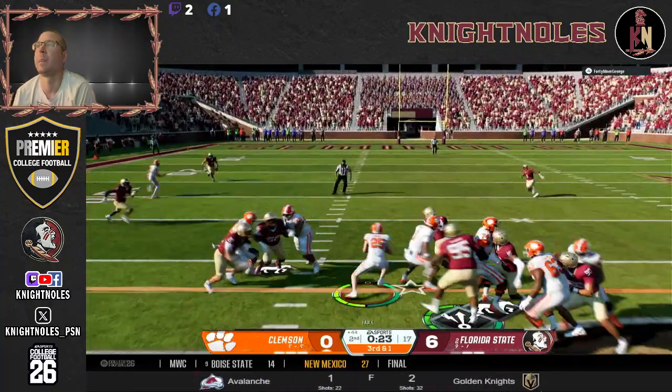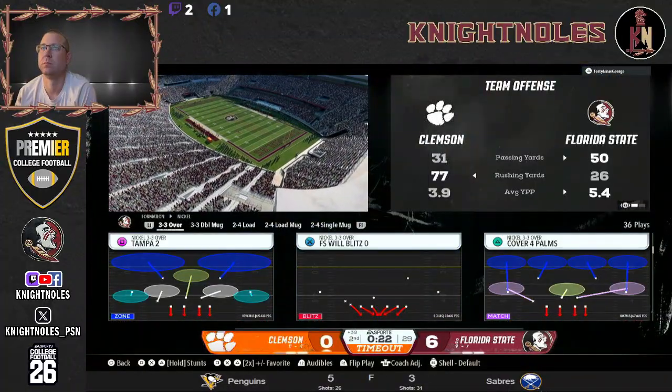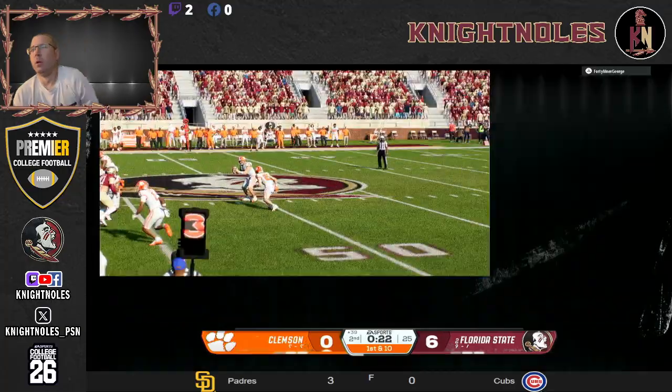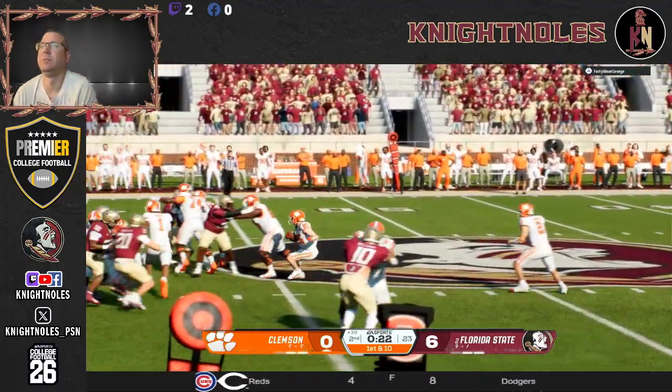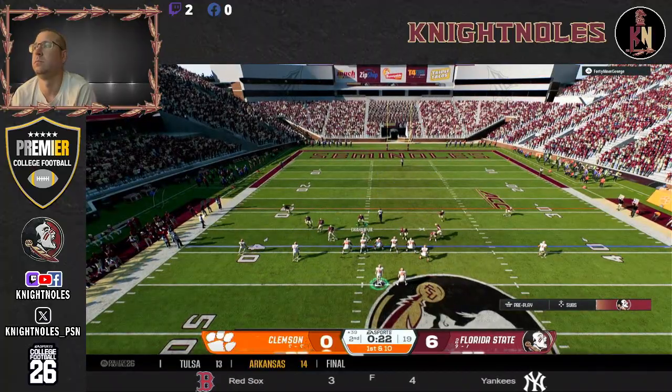They'll try to pick it up on the ground. They've got it inside the 40 at the 39 as they pick up the first down. There's a timeout on the field. Tight game here late in the first half. Clemson ready to go back to work with another first down.